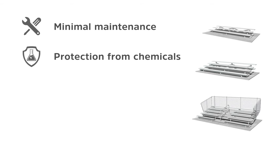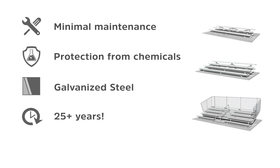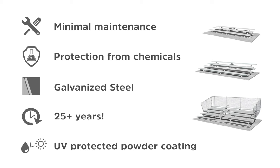Additional benefits include minimal maintenance over the first 10 years, extra protection from chemicals used in pool environments, galvanized steel options that offer super protection from corrosion in harsh environments, a more than 25-year life expectancy, and powder coating, with an array of color choices that offer protection from UV exposure and harsh conditions.